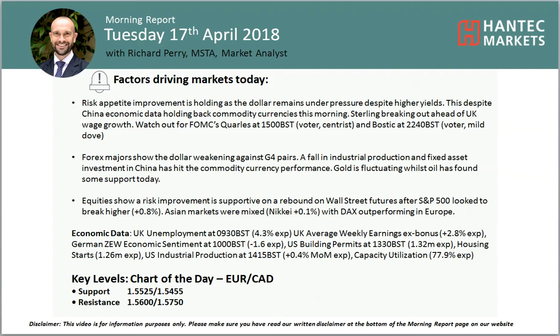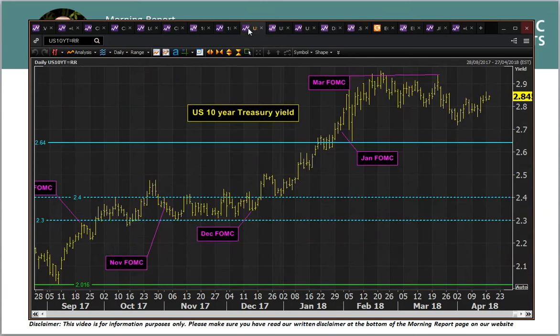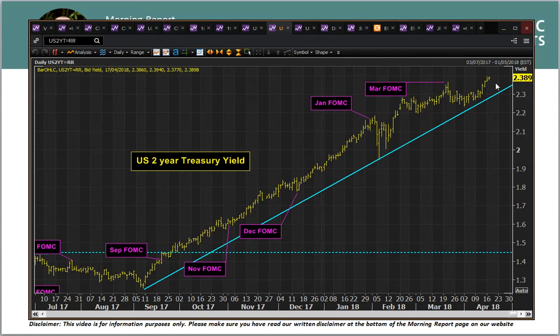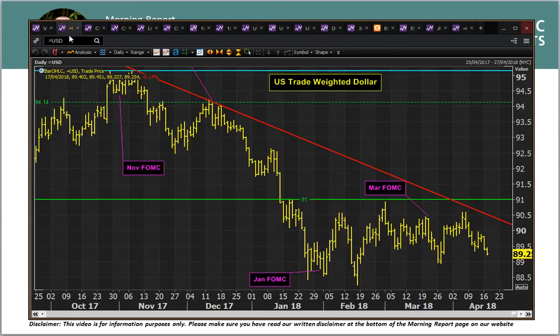We've got the dollar weakness that is re-emerging in the last couple of days. We've seen that dollar index just rolling over again, and that comes despite the fact we've got treasury yields which are pushing higher again. Look at that 10-year higher and the 2-year at multi-year highs now. But look at this. The spread, 45 basis points. That is continuing to reflect the flattening yield curve in the States, and that certainly isn't a dollar positive.